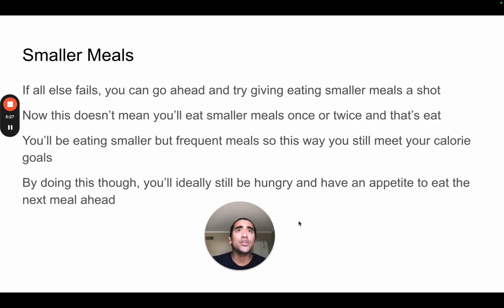And ideally, you shouldn't be feeling super full to the point where you can't eat the next meal ahead. You should just be full enough where you're satiated, but you can also actually eat and look forward to the next meal ahead that you have to eat. So that's kind of like the whole premise behind doing that specifically. So go ahead, give it a shot, see if it works for you. It's okay if it doesn't. It could be something cool for you guys to try just to see if it works for your body.